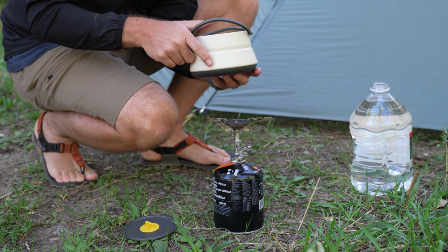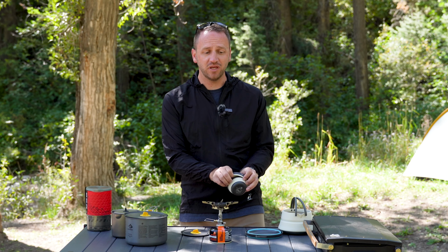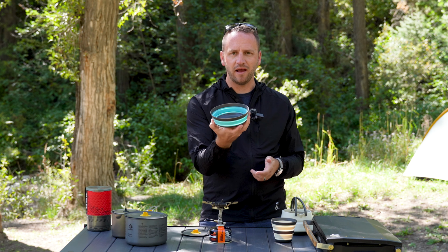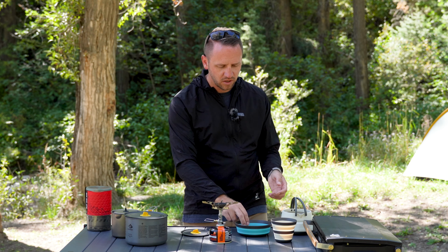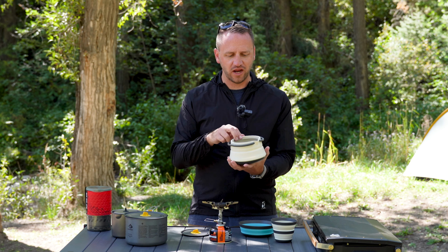And that could be making a hot drink, coffee, tea, hot chocolate. You are rehydrating a freeze-dried meal. So you have your cup for your drink, you have your bowl that you could spoon some of that meal into to share with somebody. Or if you don't have a long spoon, you can put that in here and it gives you something easier to eat out of than just a freeze-dried meal bag.